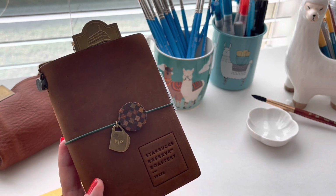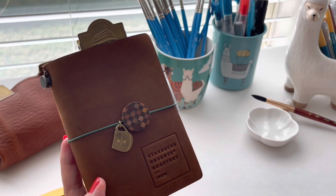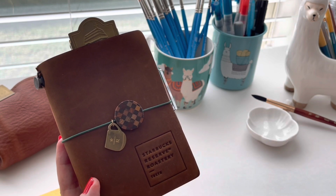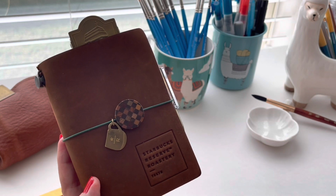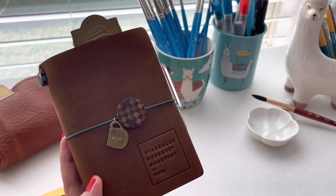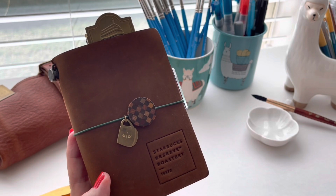Now, 2023's theme is based upon a fictional coffee shop, but did you know Travelers Company also sells real coffee cafe items as well? But they can be kind of tricky to get. So mine were through some amazing friends that I have in Japan who live near the Starbucks Reserve Roastery in Tokyo. So this is my everyday carry wallet.